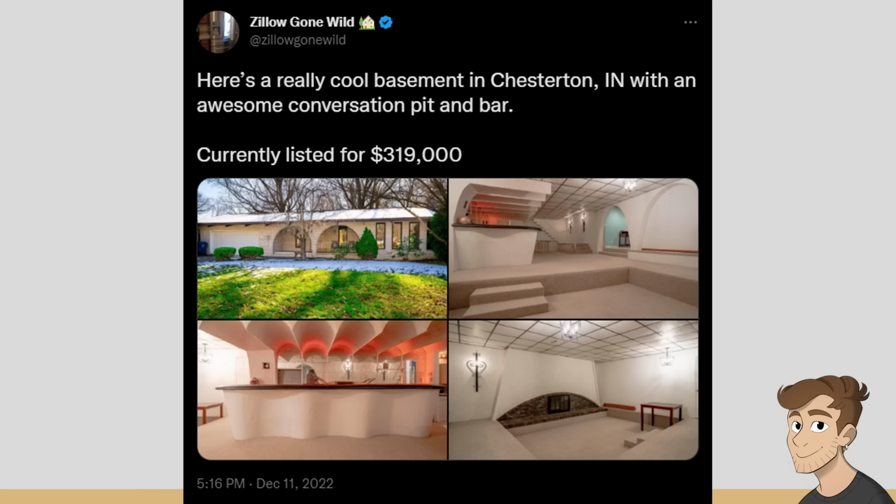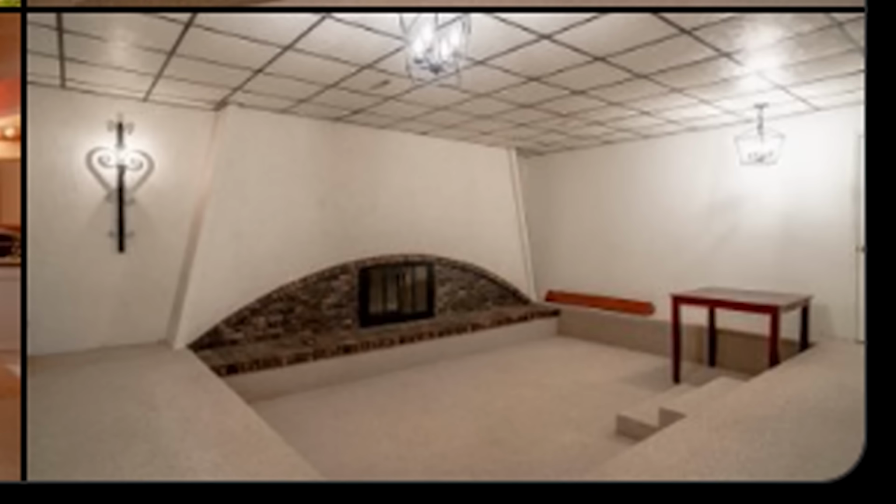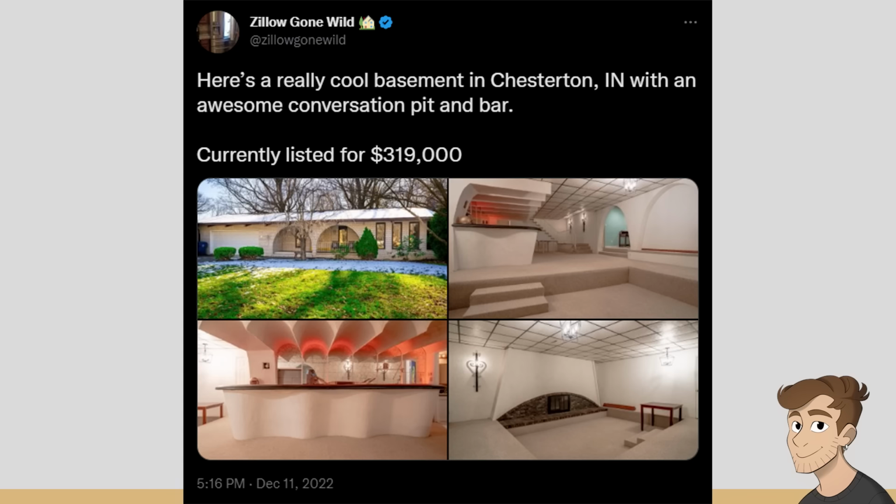Here's a really cool basement in Chesterton, Indiana with an awesome conversation pit and bar. I pulled this one because the rooms are completely sterile and empty, and they have a conversation pit. You fill the rooms with the conversation. Yeah, you put couches in the pit.